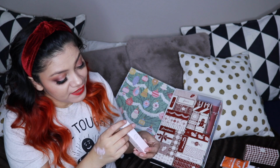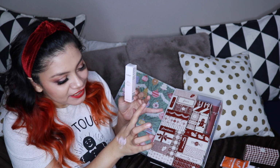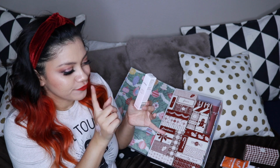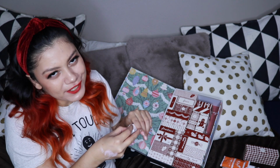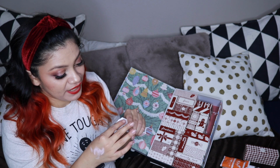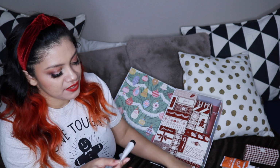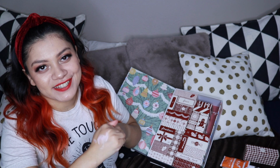In box 15, we have, I think it's Jurlique, I don't know, Rose Hand Cream. You all know how much I love Rose. I'm actually kidding, I don't hate Rose. It's just not my favorite because I think brands put way too much Rose whenever they do something, but I actually don't hate the scent of Rose. I think I just give it a hard time.